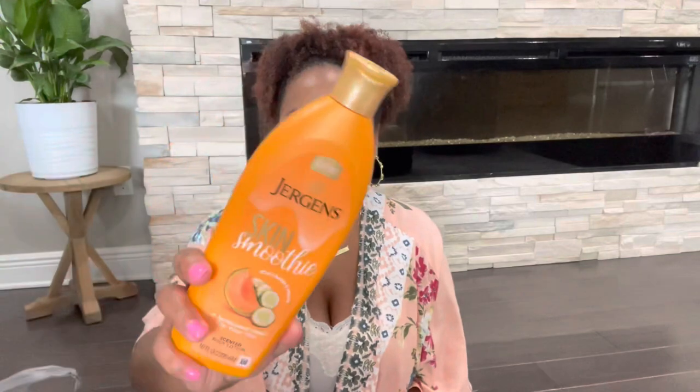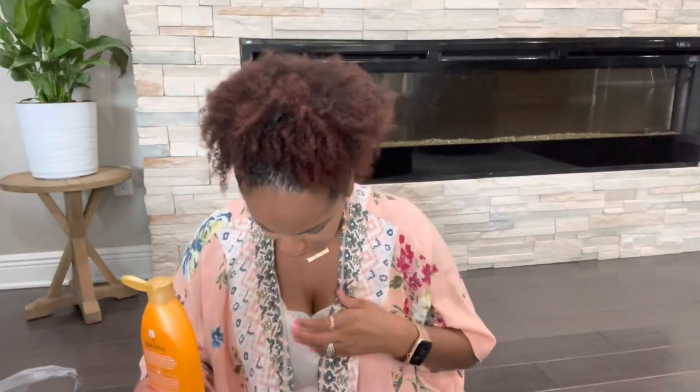But this lotion is from Jergens, and this is the Skin Smoothie, and it's the cucumber and melon scent. They had another scent too, I think it was like grapefruit or something like that. But this one I figured I could use with my Roses on Ice fragrance that is like a cucumber gin fragrance. I want a little bit more cucumber from that scent, so I figured I would try this out and see how I like it.